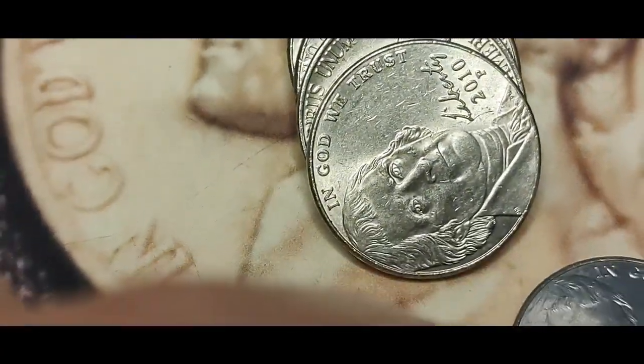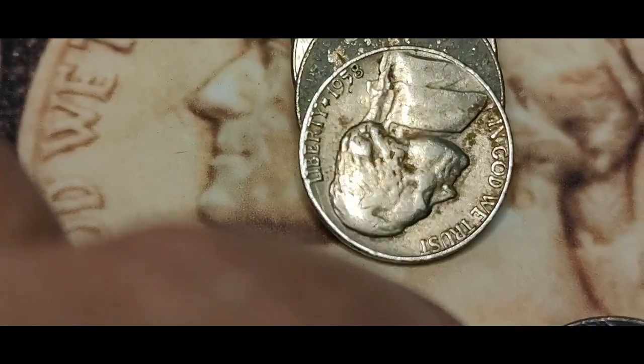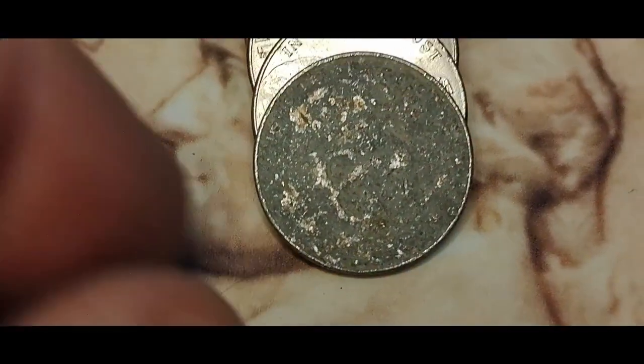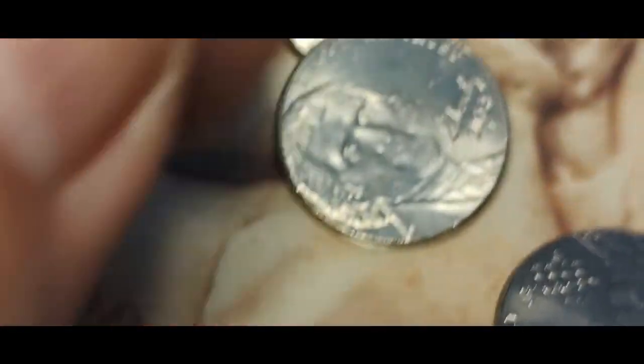Plus, I get nickel's worth. I get that nickel's worth $1.50, something like that. Kind of fun, I tell you. There's a 1958 D over there. Whoa. That one's pretty rough. I'd say it's not silver. Golly. I'm just not going to worry about it.